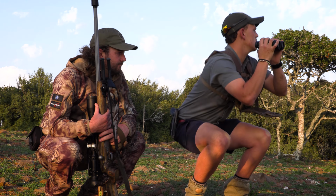Well, the wind's just starting to pick up now, but we managed to get on the springbuck just in time. Took a shot from, I think it was like 325 meters or something, off Reese's magical shooting sticks. The shot wasn't perfect, but he went down within a few meters, so I'm happy with that. That's what you want. You want to put the animal down with one shot.